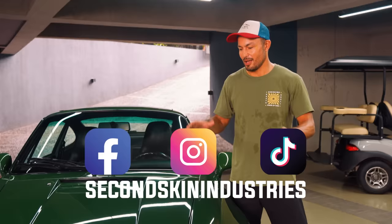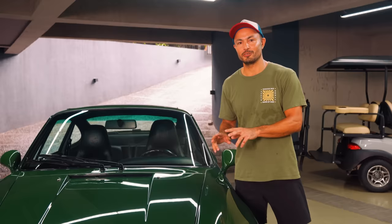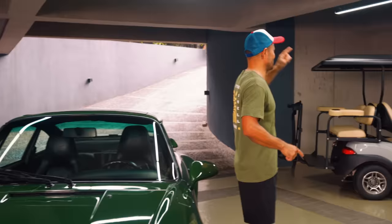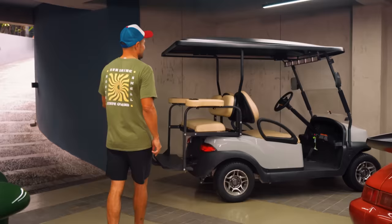So after seeing this, I'm now addicted. I have two cars that I'm going to do. This bad boy, we're planning that. That's in the works right there. But my favorite bad boy, which is this one, check this out. We're going to be putting this on Team Second Skin.